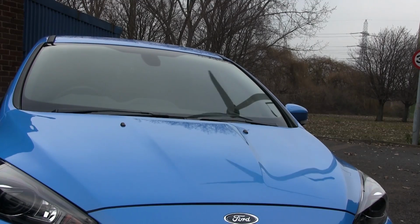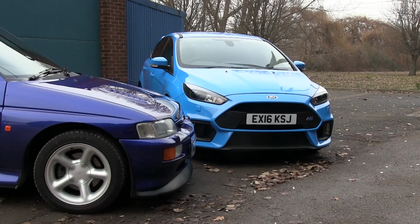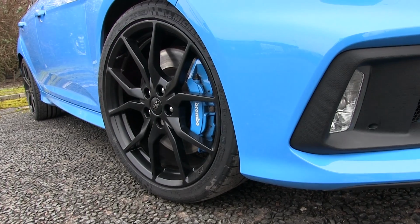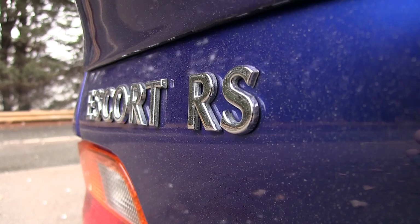As the day went on and I spent more time with the Focus and the Escort, my heart went back to the older car. They're both brilliant, and of course the Focus is the better car. It has to be after 25 years, but I'd have them both. If I had to choose one, it's the Escort.